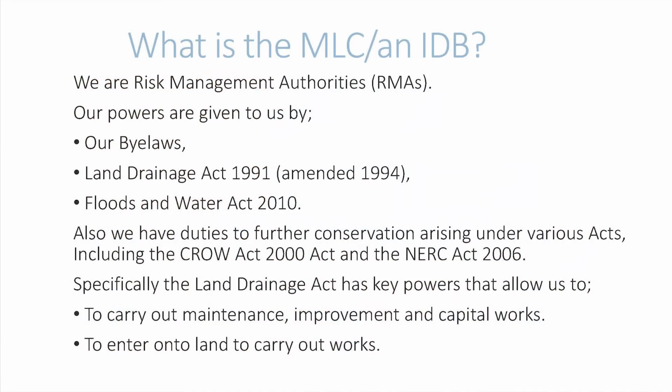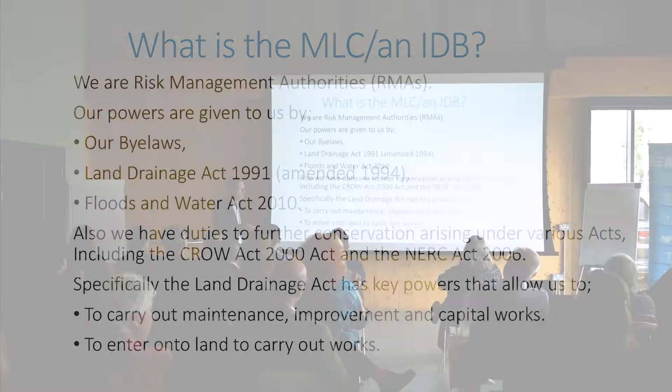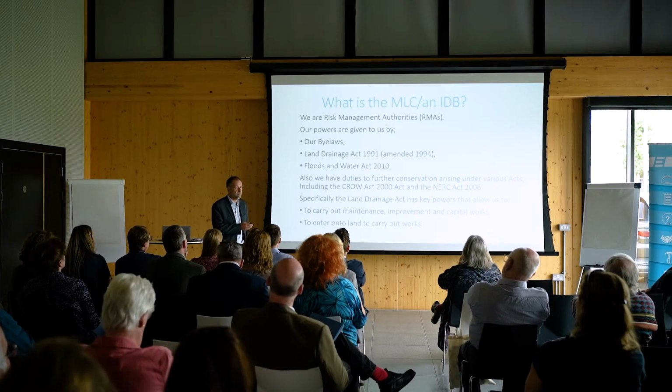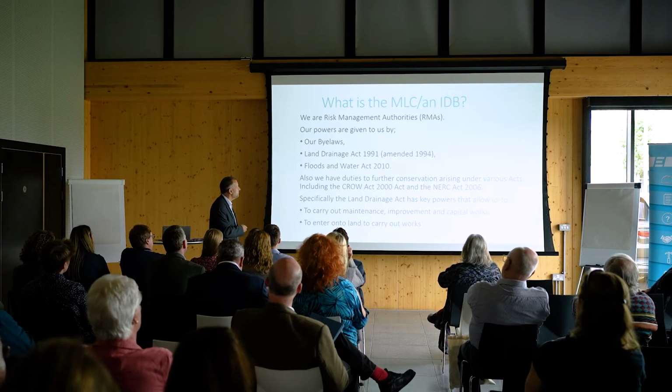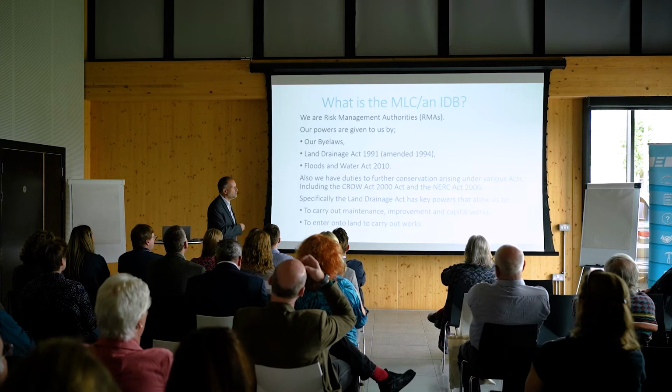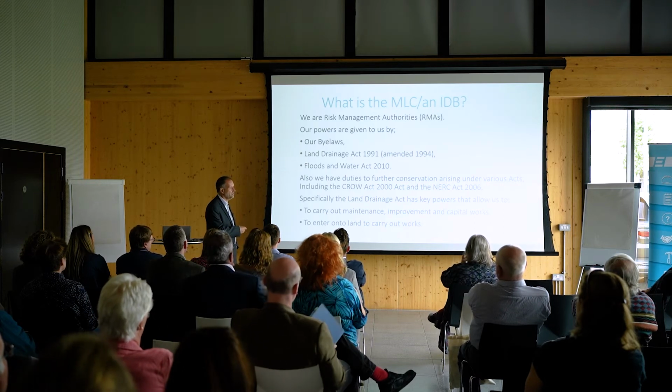We're a risk management authority. We have powers that were granted to us under the 1991 Land Drainage Act. Most of the powers are permissive. They're not defined. The standard of protection that we provide through the works we do is not defined anywhere. We do have duties, but they're generally to the environment. They came in the 1991 Land Drainage Act, and subsequent acts have added to our duties to the environment.